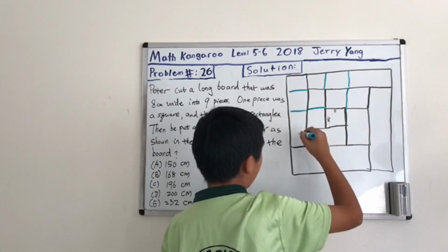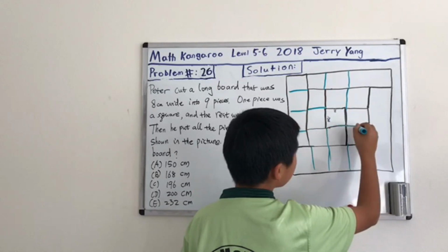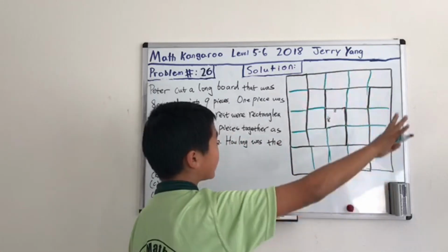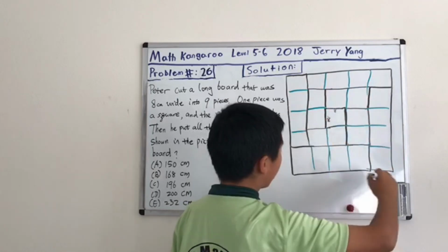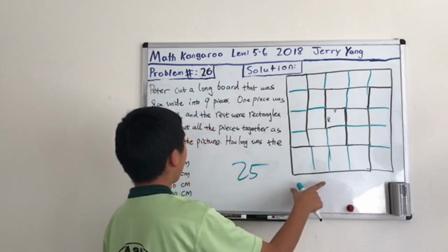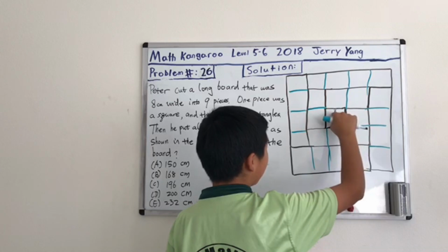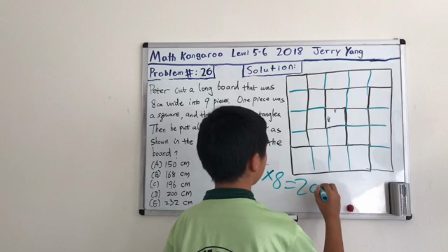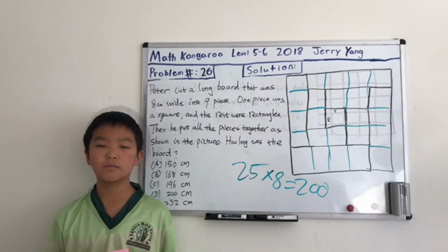And we keep making more and more squares until we've made everything into squares. And then after that, we count the squares. So now you can see all of them are squares. And if we count them, you get 25. But we're looking for the length of the board. And we already know the width is 8. So this is 8, 8, which means 25 times 8 equals 200. Therefore, the answer is D, 200.